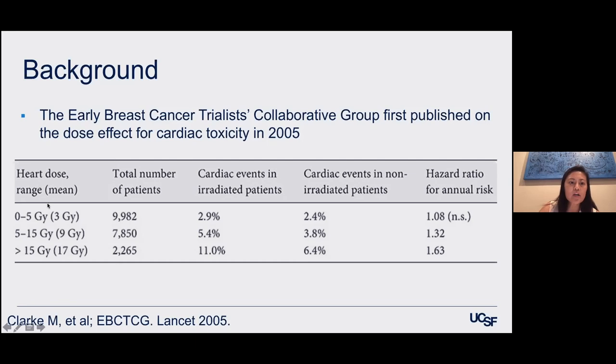So what we're really talking about is this range right here, the 0 to 5 gray range, which is what we strive very hard to keep all of our breast plans, the heart dose, under. And you can see that in these patients, there was a non-significant cardiac risk.